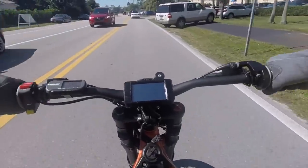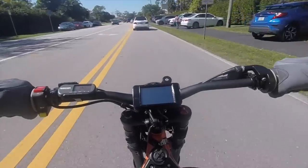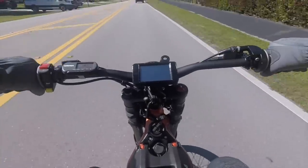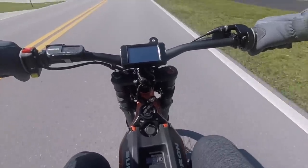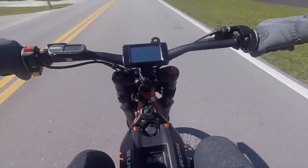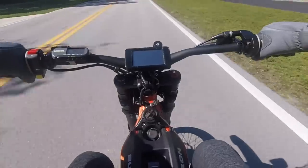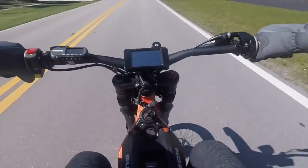Got a little bit of traffic here. Okay. We're just about 6.5 miles right now. Top speed 55. I have it in my eco mode, which is set at right at 4 kilowatts. So 55 miles an hour with 4 kilowatts. It'll go faster if I'm tucked in, but just doing a realistic mileage check here.